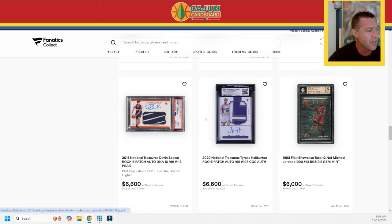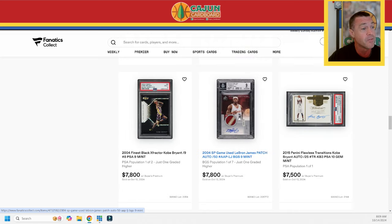Which of these guys would you rather have? This is a 9/10. This is a raw. Who do you think is going to end up having the better career? Obviously, Booker's off to a huge head start. He's already been in the finals. He's made all NBA teams. Tyrese Halliburton is probably a better looking card right here. But again, I don't know enough about National Treasures to see if this patch came from Walmart or if it came from his actual jersey that he wore in a game or something like that. So we could click it and look at the back, but I don't care enough.